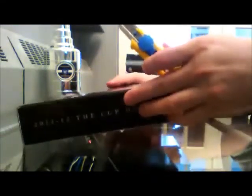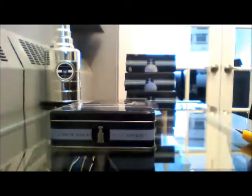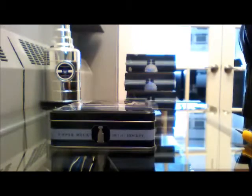Tin number three. There we go. Wonderfilm technology.